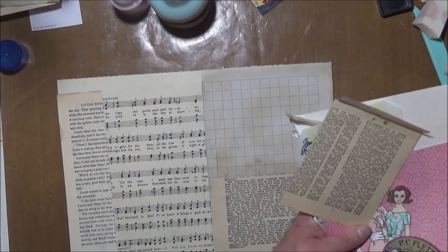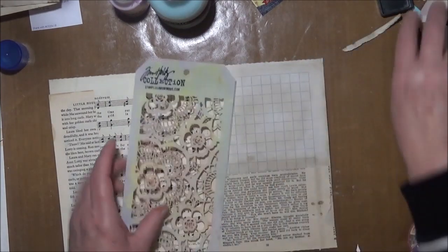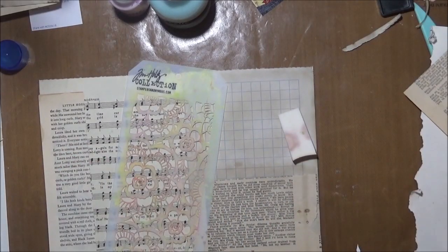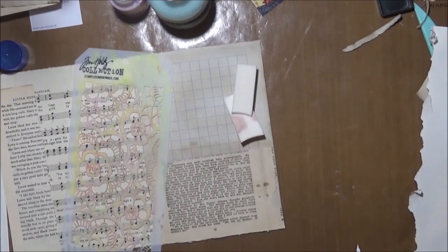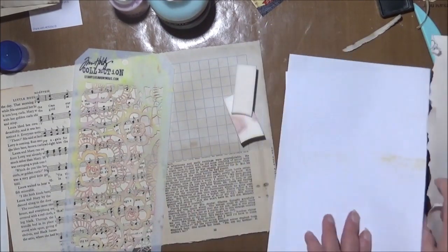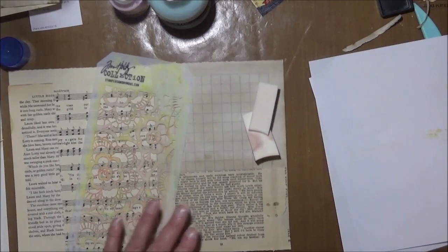Just had it, can't be too far away. Oh, there it is. Alright, so I've got a little bit of a sponge there, and I thought there was another one here. Yep, there we go. And I need some scrap paper. Let's just move some stuff, otherwise I'm going to end up with paint everywhere.